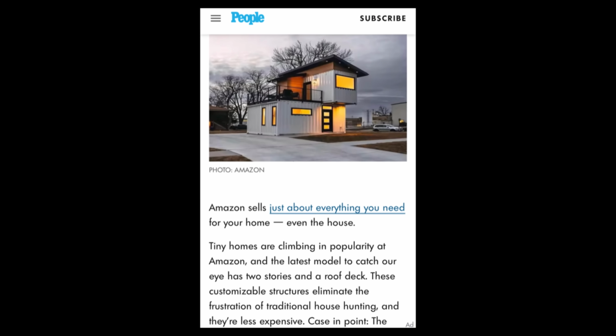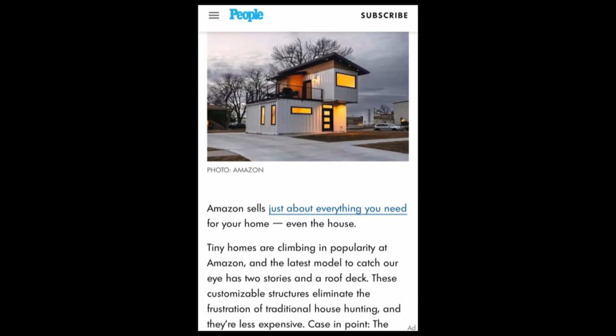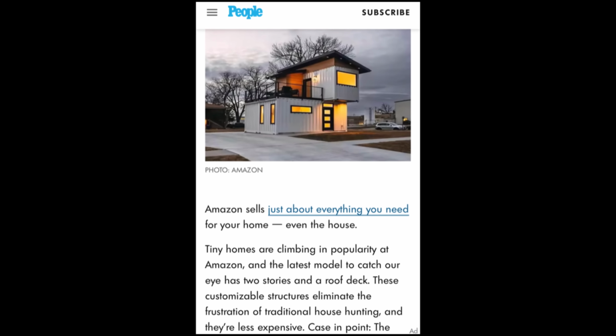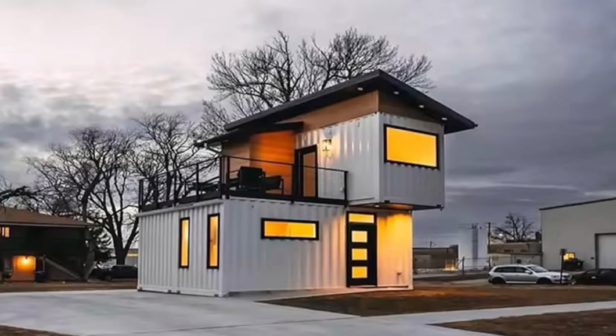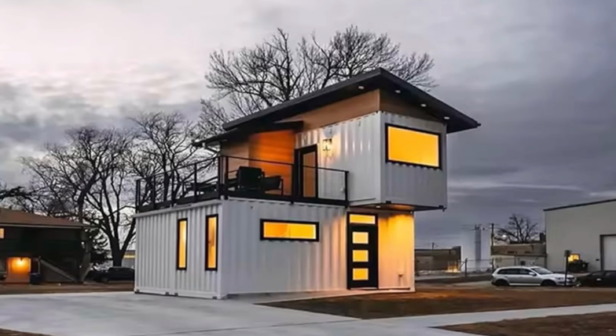It says tiny homes are climbing in popularity at Amazon and the latest model to catch our eye has 2 stories and a rooftop deck, as the title suggests. I will admit this house does look really cool. They've got 2 modules on the bottom with 1 on the top, and there is in fact a rooftop deck. Could this be the deal of the century?